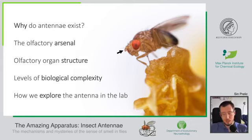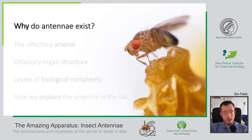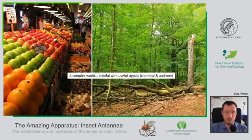From then on, I'd like to very briefly mention a couple of levels of biological complexity that we have to contend with when we speak about antennae. And I'll try to finish up the talk by giving you a little primer on how we explore the antenna in the lab and all the different methodologies we have in place in order to study these fascinating little appendages on these insects. So without further ado, I would like to pose the question: why do antennae exist? Why do they even exist in the first place?